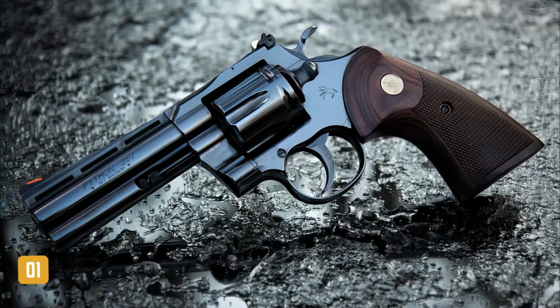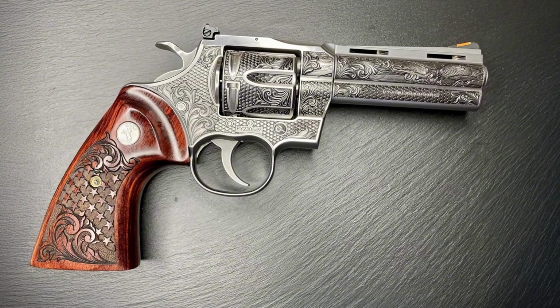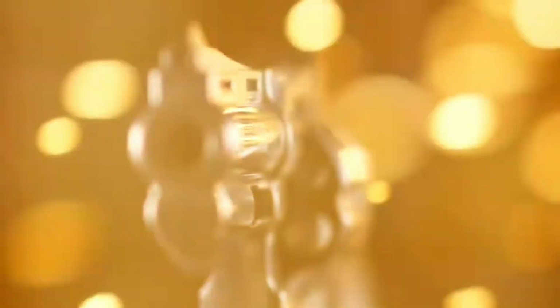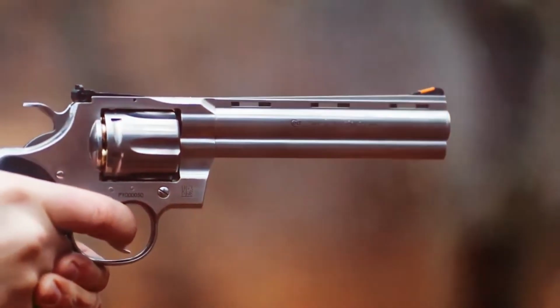The Colt Python isn't just a revolver, it's a legacy that got a second wind and ran with it. After years of collectors paying absurd prices for vintage models, Colt finally brought the Python back. But instead of riding purely on nostalgia, they delivered a refined version that took everything shooters loved about the original and made it more durable, smoother, and range-ready.